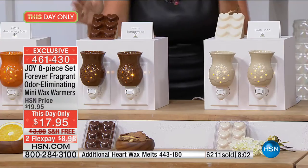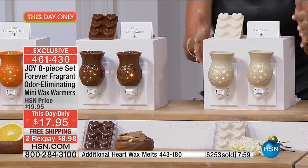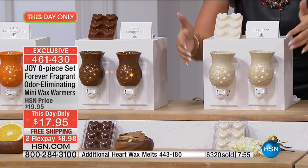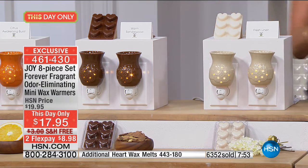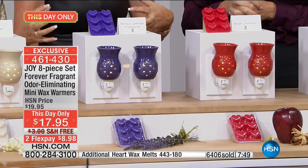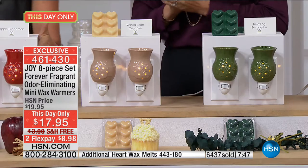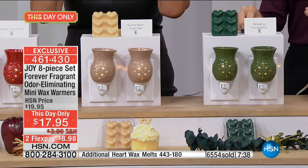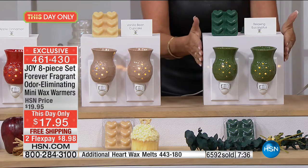Warm Sandalwood and that sable brown, that creamy, musky scent. Fresh Linen, that right out of the dryer scent. That is the number one scent as well. Tranquil Lavender Chamomile with real lavender and chamomile oils. Apple Cinnamon, it's like the holiday gift store. Right? Vanilla bean cupcake, fresh out of the oven cupcake scent, and then beautiful, relaxing.